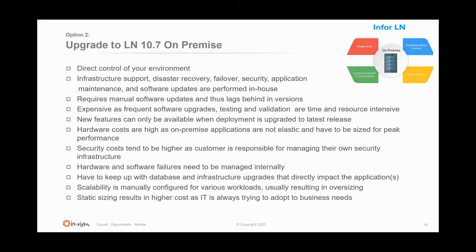Importantly, you must keep up with any database and infrastructure upgrades required to keep your application running. Otherwise, you will run into some serious issues, and we've seen that. New software functionality is available only when you upgrade to the latest release. That means software upgrades are managed by you and are done based on your own internal schedule. Of course, software upgrades and testing do require time and resources.